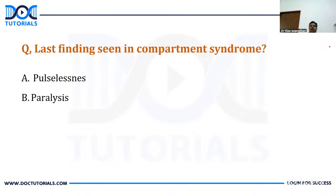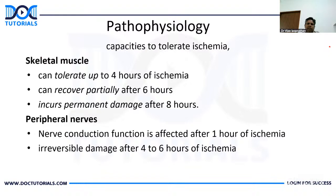Which is the last finding in compartment syndrome? My answer is pulselessness. To answer this, before that, let us see.